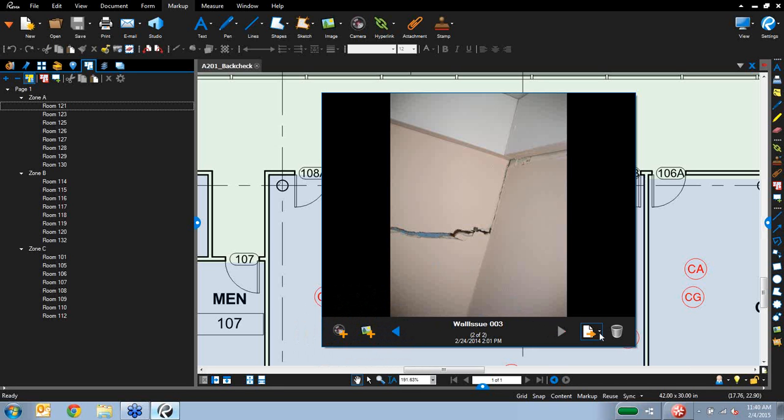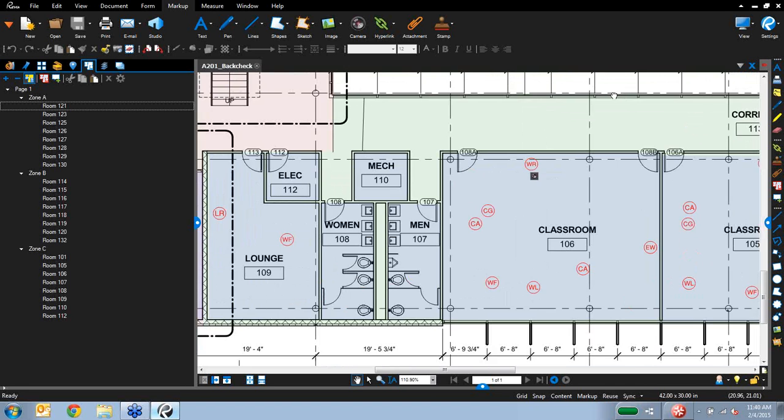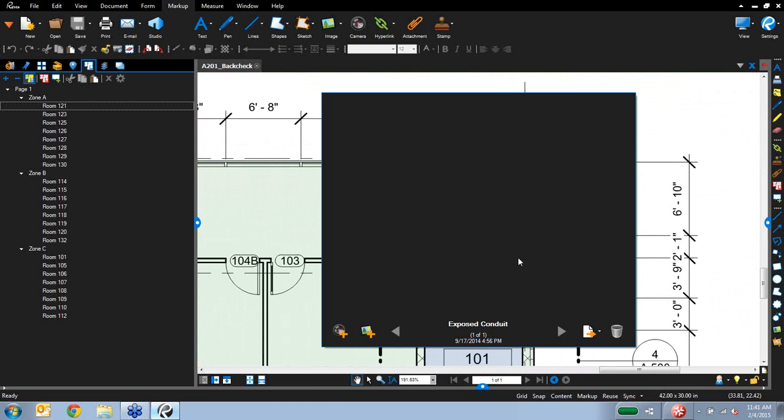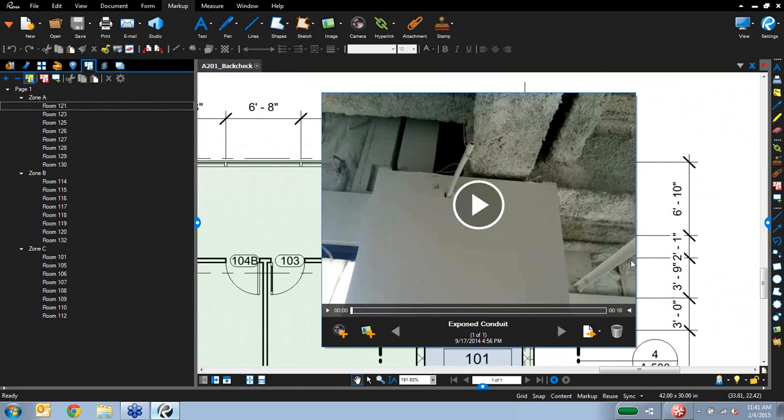I also have the ability to export this entire gallery out, and I can also delete specific images in the gallery if I so choose. So this is extremely handy, but then what's new in this version is you can now embed video with audio.